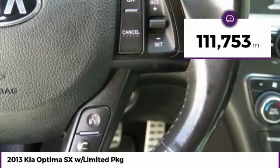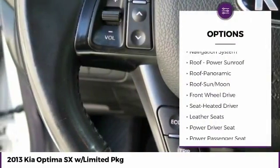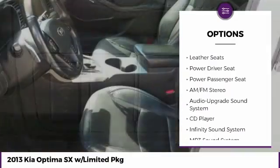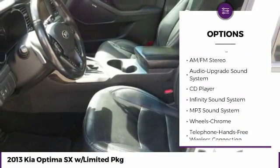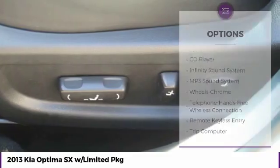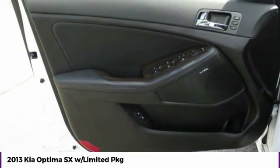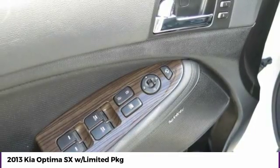Here are some of this vehicle's great options: navigation system, power passenger seat, traction control, anti-lock braking system, air conditioning, Bluetooth wireless data link for hands-free phone, moonroof, HomeLink garage door opener, power steering, cruise control. Come see the car for yourself.